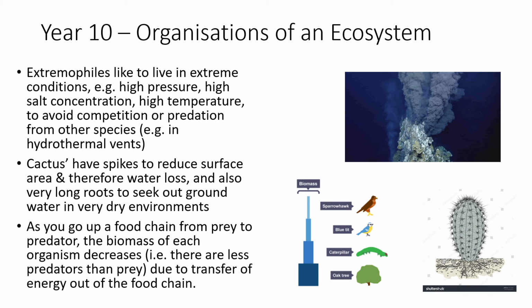And the main reason is that as energy is transferred from the oak tree to the caterpillar to the blue tit to the sparrowhawk, some of it gets lost along the way to the environment through life processes that each of those organisms carry out. So there is less available energy as it goes up the food chain. Therefore the amount of biomass of the species within the food chain decreases and decreases as it gets towards the top predator.